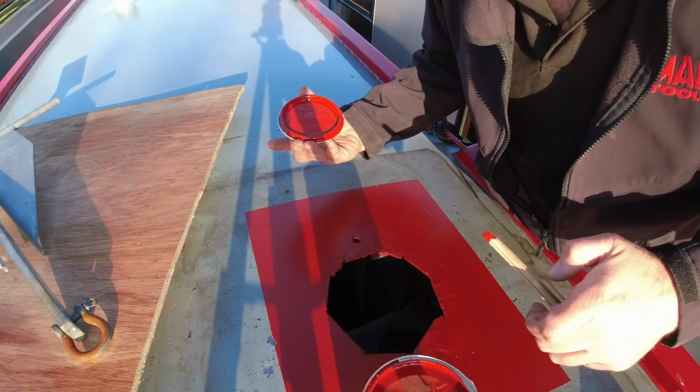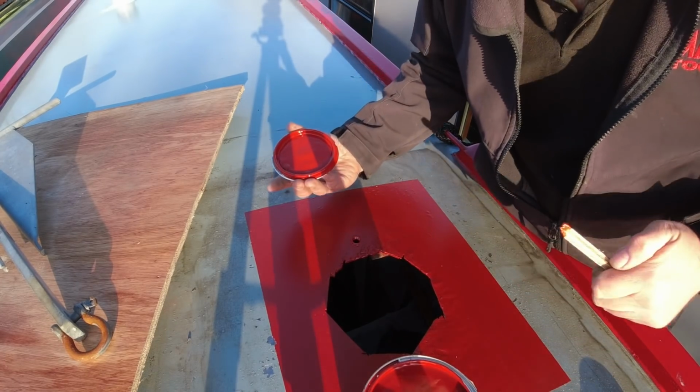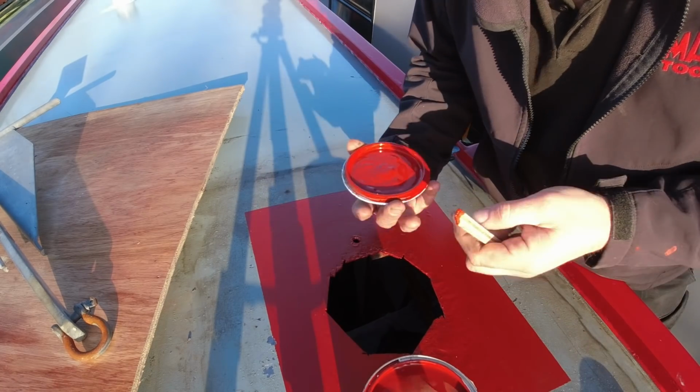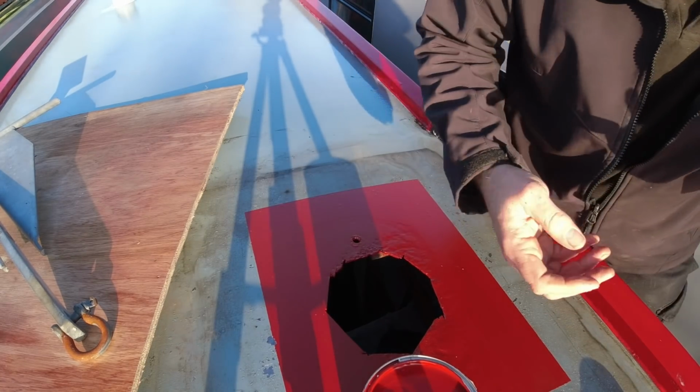I've swept up all the swarf from the drill, but I'm still seeing a few bits dotted around, so I'll have to come over later and brush it all off, I think, because there's bits of metal everywhere, look, and I don't want that to rust on the side of the boat.